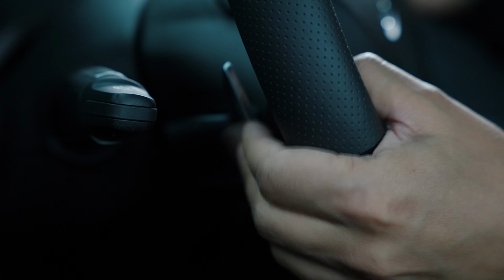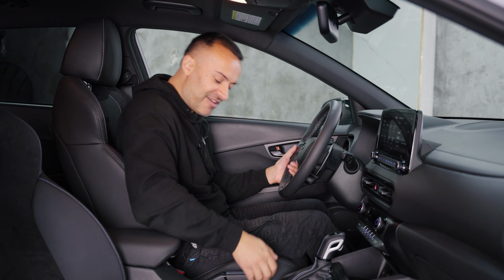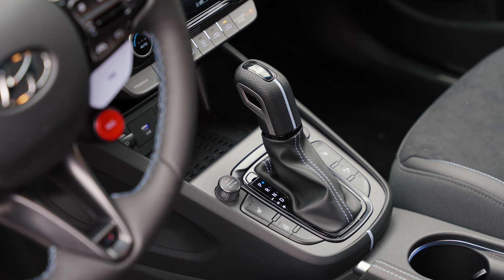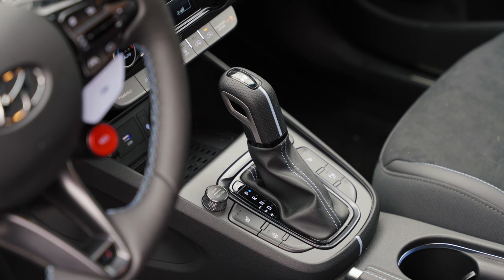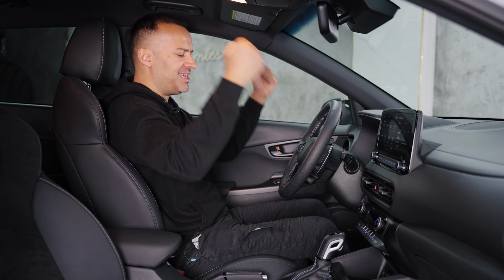And yes, you do have paddle shifters. I keep coming back to the performance, but I love it. And you do even have an actual handbrake, not an electronic one. So that's a nice touch. And you have this N on the shifter, and you do have heated seats on both sides, 3 increments, and a heated steering wheel for us Canadians.